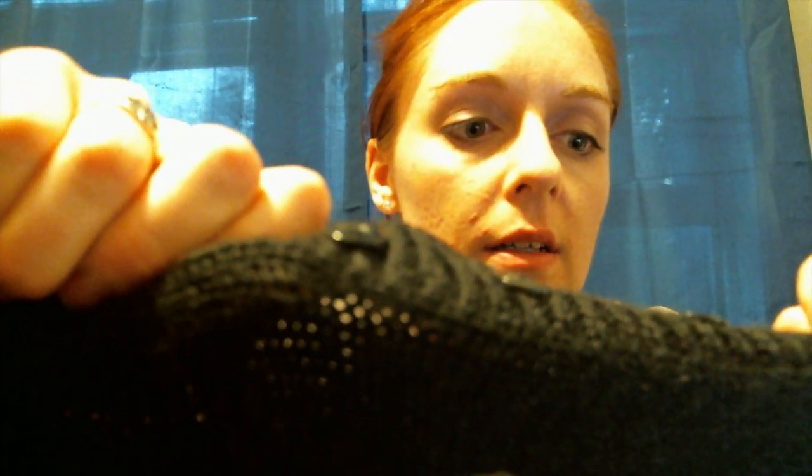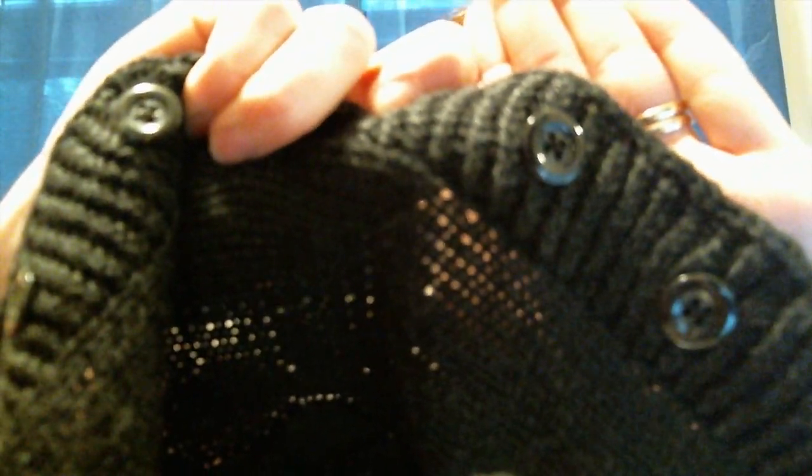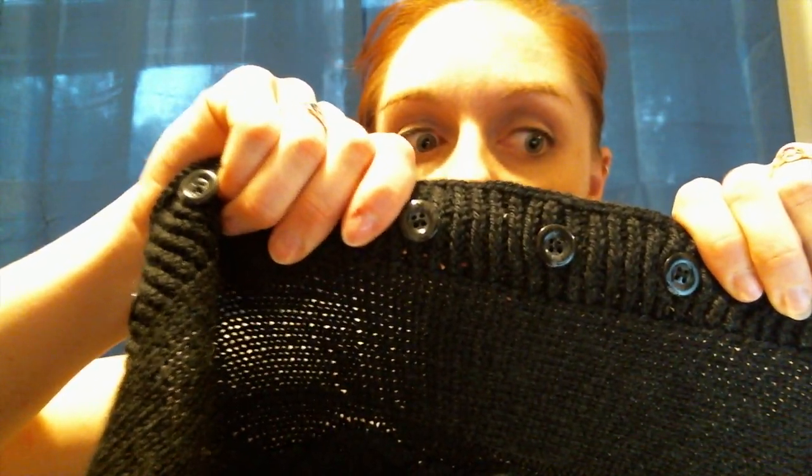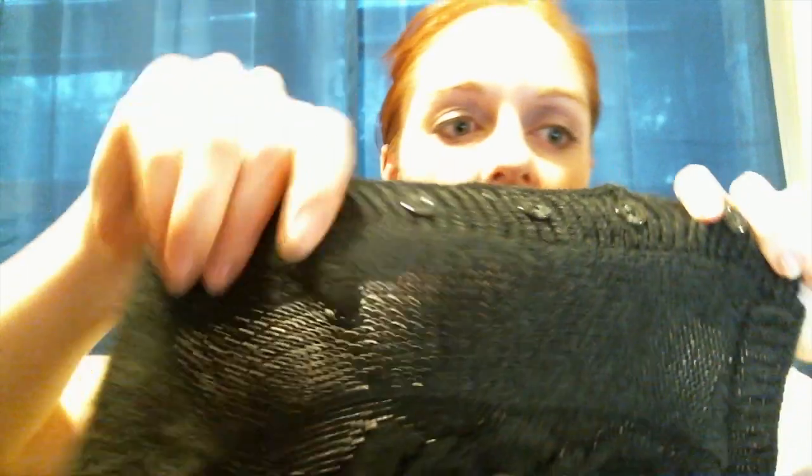So these are the buttons. Maybe it will focus. But they're the shiny black. They've got a little bit of patterning in them. Maybe you will focus one day. Oh, you're getting better. But you can see there's a little bit of patterning. They're shiny, so they're hard to see.